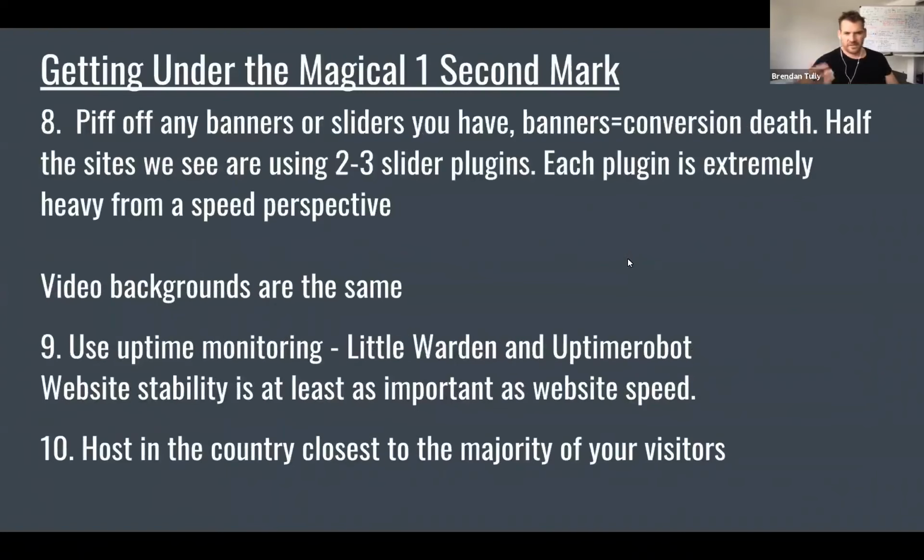Okay, we just talked about that. Banners and sliders. Banners are generally not great for conversion, so we want to get rid of banners wherever possible if they're not appropriate. Animations in banners, and then quite often we'll see sites that have multiple banners or slider plugins installed. Particularly slider plugins are extremely heavy from a speed perspective and often load several JavaScript files. So we want to just be mindful of that.